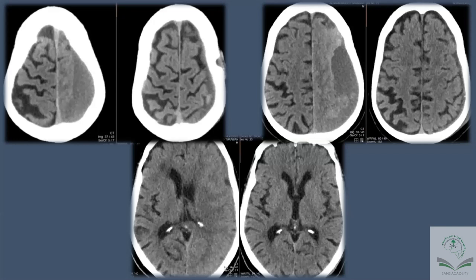Prof, we have a couple of questions about bilateral subdural hematoma. The first one is the role of endovascular choice in case of subdural and bilateral subdural hematoma. And the second one is, what's your recommendation regarding burr hole? What should we start first? Or do you do both in the same sitting?